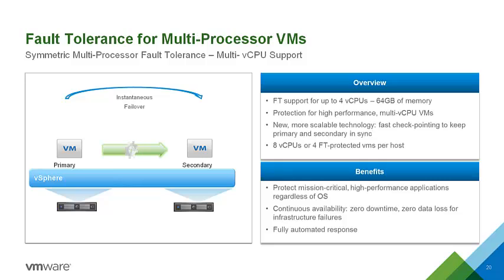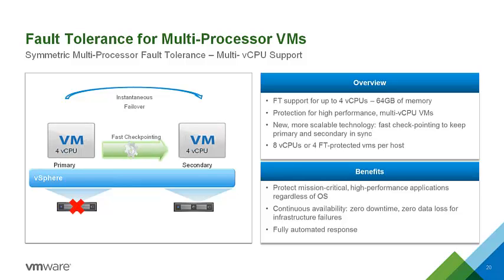So today we'll support up to 4 virtual CPUs and 64 gigs of memory on the VM. And so at the host level, we'll support up to 8 vCPUs total across VMs for fault tolerance, or a maximum of 4 fault-tolerant protected VMs per host. There's a significant overhead of traffic for fault tolerance that's generated because of this, and that's why these scale maximums are set where they are. Although in tech previews, I personally have seen up to 16 vCPUs set up in fault tolerance. So I wouldn't be surprised if they increase these maximums as future releases of vSphere come out. So that's what is new with fault tolerance.